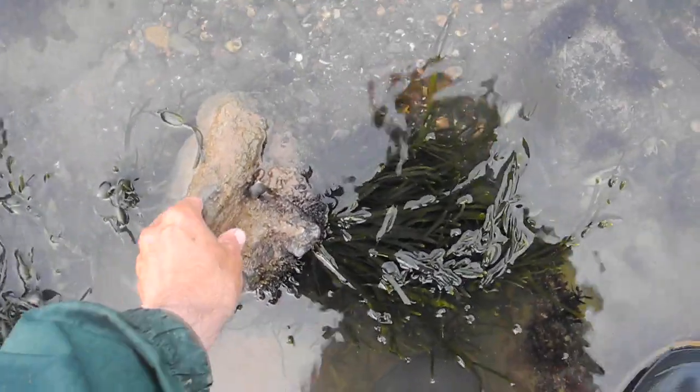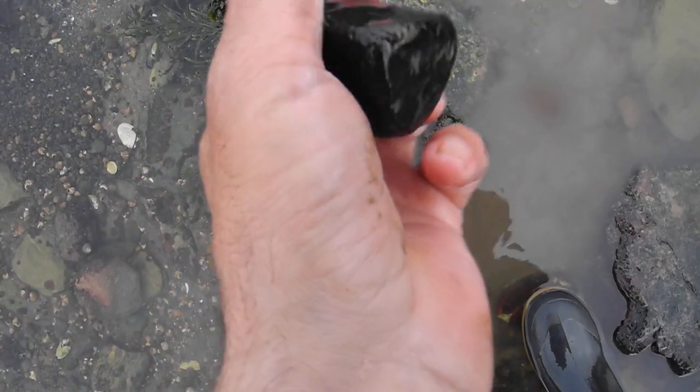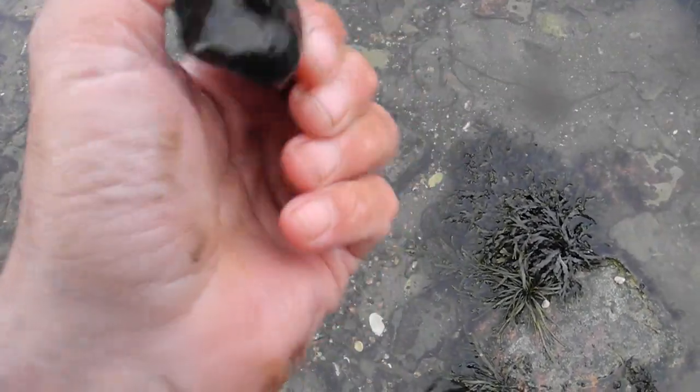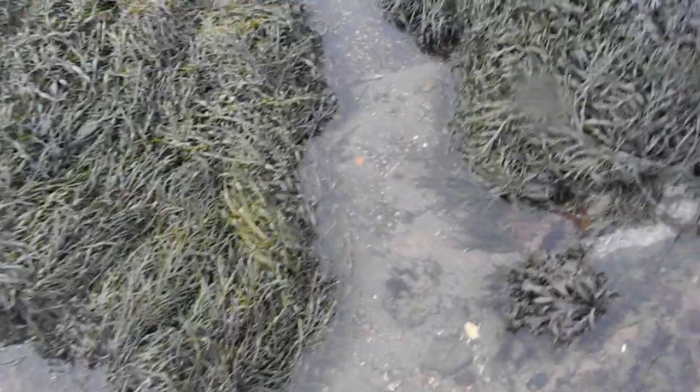What is this? Glass. I'm glad I didn't walk on that. I think that is flint. No. Oh my God, that's coal. That's rock coal.